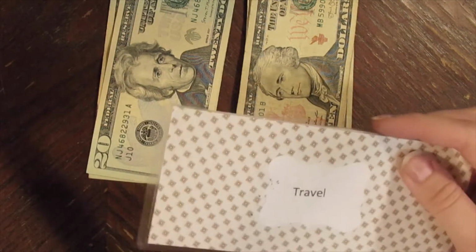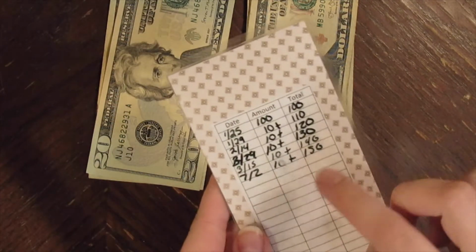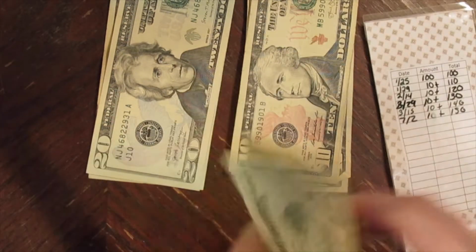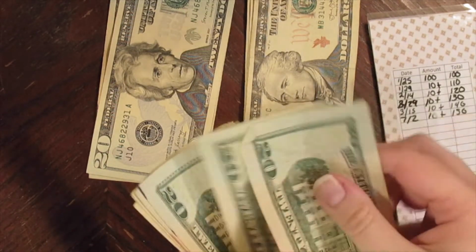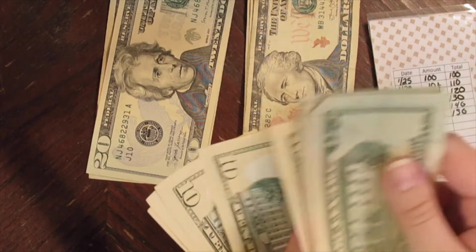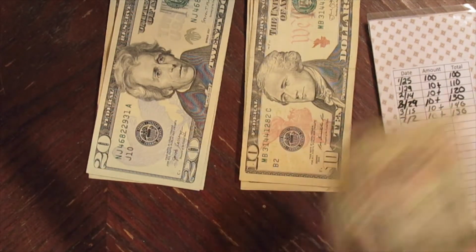Next is my travel envelope. This gets $10, and this one does have a tracker on the back, but I will take the money out and count it. So I'll add the $10. I have 20, 40, 60, 80, 90, 100, 10, 20, 30, 40, 50, and 60.